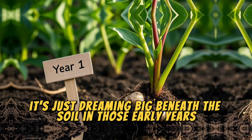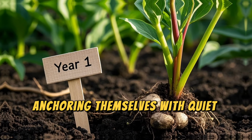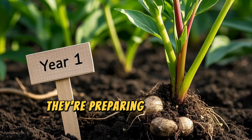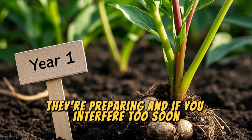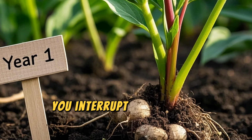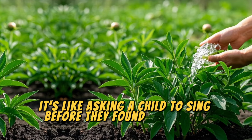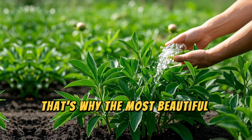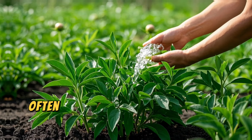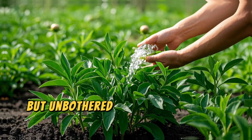In those early years, peonies are busy crafting a deep root system, anchoring themselves with quiet strength. They're not trying to impress you with blooms yet. They're preparing. And if you interfere too soon, if you cut the stems, divide the roots, or move them around, you interrupt that sacred preparation. It's like asking a child to sing before they've found their voice. That's why the most beautiful peonies, those lush, full blooms that stop you in your tracks, often come from plants that were simply left alone, watered, loved, but unbothered.